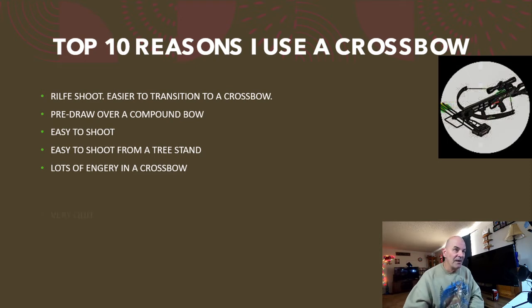Okay? And number six, they're quiet. The only thing you might hear is the tone of the string. But overall, crossbows are very, very quiet, especially with the technology these days, with limb silencers and string silencers and all sorts of silencers that you can put on a crossbow to make it really quiet. Even though a deer, which has excellent hearing, may hear the twang, it doesn't know where that twang's coming from, and by then it's too late.